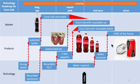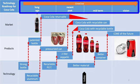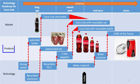This is the technology roadmap for Coca-Cola. It is fictional because I did not research the facts with any precision. On the top, we have a timeline, starting from the long ago and ending in the vision of the future. Below, we have the market, where the products are sold, and the technologies are in the bottom. Later in this presentation, we will consider a few other layers, such as drivers and resources, which are not shown here.